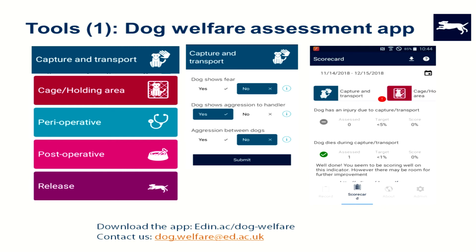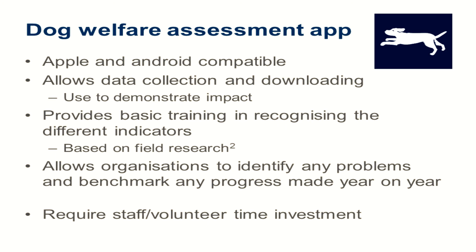So it's trying to be a broad tool, but it's very user-friendly, and what it allows is for you to collect data about dog welfare through 5 different stages of the CNR process. You can monitor the dog's experiences through each of those 5 stages, and it will flag up if there are particular indicators that are exceeding a threshold. And if those indicators are exceeding a threshold in terms of dogs not having access to resources, dogs showing particular behaviors that are problematic, or dog health problems arising, then it will give you guidance on remedial steps that you can take action on to improve that dog welfare experience.